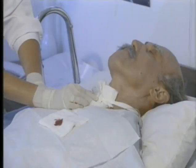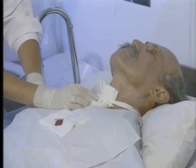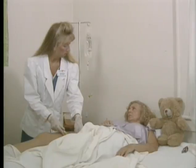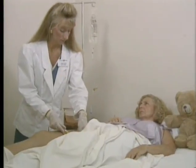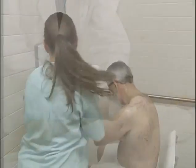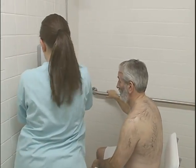If you care for a patient who has had a tracheotomy performed, blood and bloody mucosal secretions may be present. When providing urinary catheter care, you may be exposed to blood at the site of insertion or in the patient's urine. There is also a risk of exposure while bathing patients.